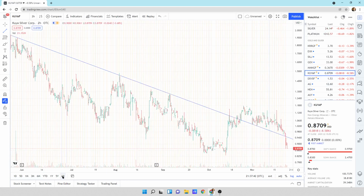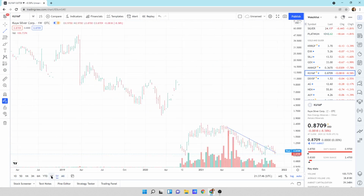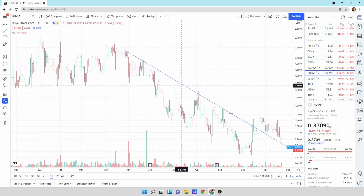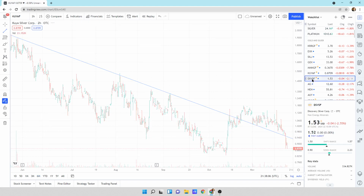Looking at Koya, this is Koya Silver, not much on the big term. Zoom in, we broke the downtrend, and now we broke back below it, and we've got support here underneath it. But it's not looking too good for Koya Silver coming back. Today it really blew it to the downside. We'll see if this can come back above its trend line or not. So that's what I'm looking at next.